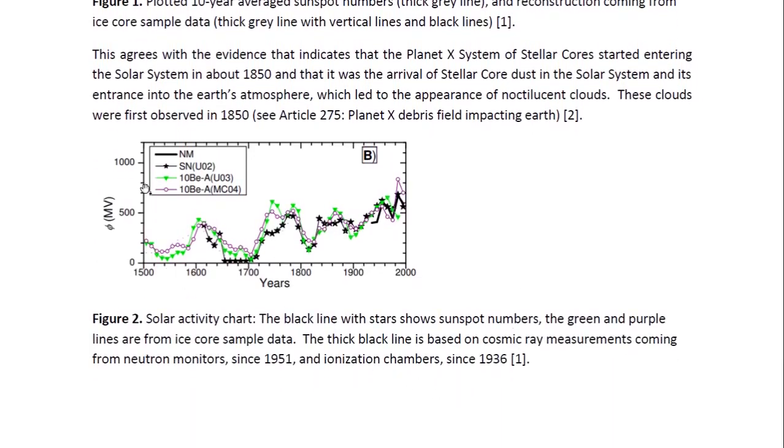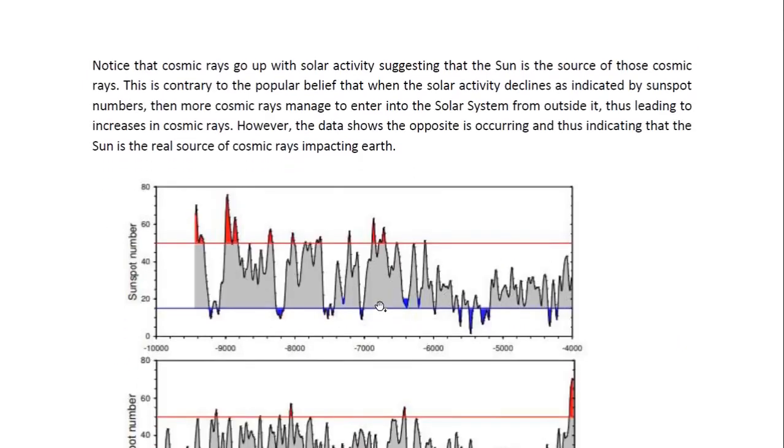And here is another diagram also with sunspot numbers. The black line with the stars is sunspot numbers. The green and the purple are from ice core sample data as well. The solid black line is actually cosmic ray measurements coming from neutron monitors since 1951 and ionization chambers since 1936. And we can see that the cosmic ray data seems to indicate that cosmic rays go up when solar activity goes up. And this is contrary to what is believed.